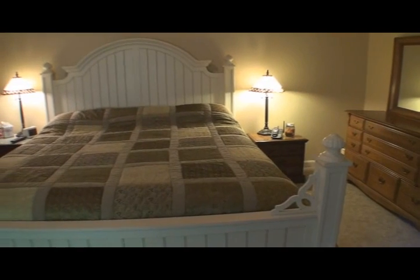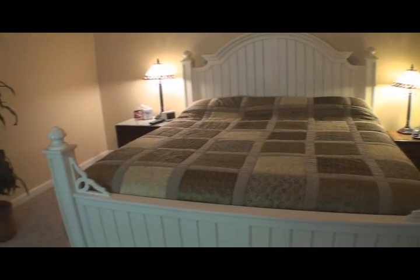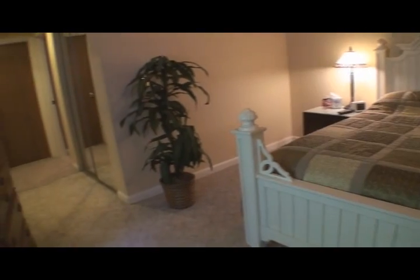Upstairs, there are two comfortable bedrooms and two bathrooms. No need to worry about where the guests will sleep.